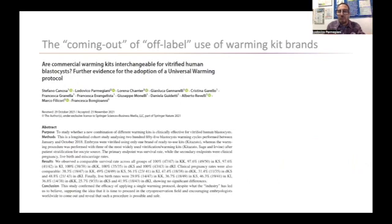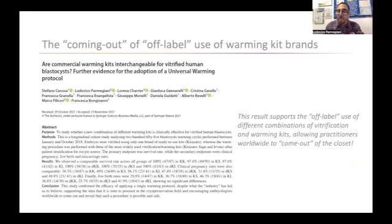And now I'm very happy that there are different groups coming out with this off-label use of warming kit brands. I think this is very relevant because probably you are already performing this in your lab, but the literature that we are producing now supports the off-label use of different combinations of vitrification and warming kits, allowing us to come out of the closet, making it possible to choose our preferred kit based on reliability of the distributor, price, and availability in that country. I think this is very relevant to break the chain of slavery of being linked just to a given brand.